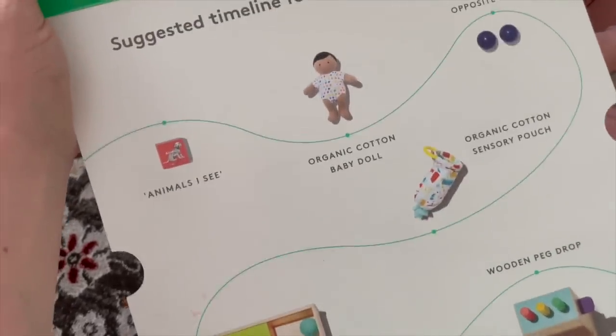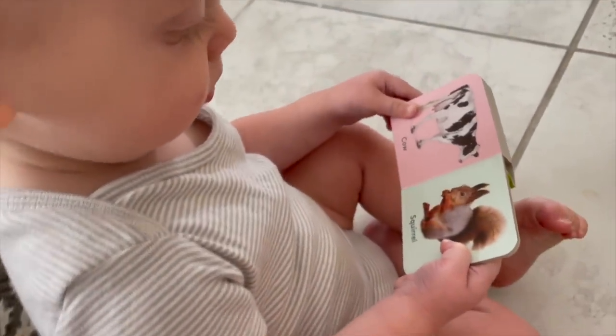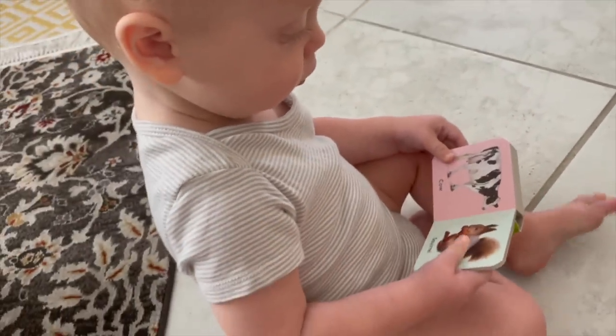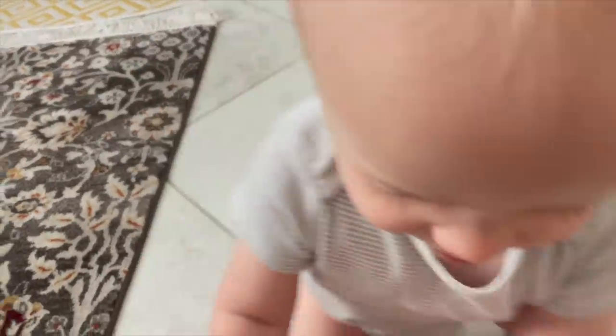Wow, you got your book. What does the cow say? Moo. Wow.